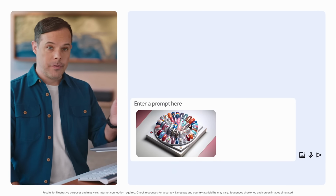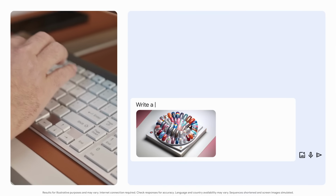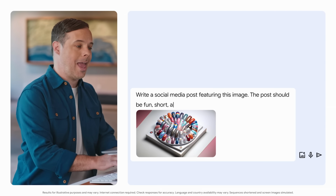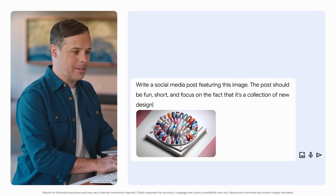Here's an example where we'll prompt with both image and text to receive a text-based output from Gemini. Let's imagine you're an entrepreneur who needs help creating social media captions for a new design of nail art you're selling. You can take a picture of your nail art and ask for help writing a caption. Here's a photo of the nail art, and we'll input this into Gemini and prompt, "Write a social media post featuring this image." The post should be fun, short, and focus on the fact it's a collection of new designs I'm selling.